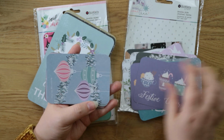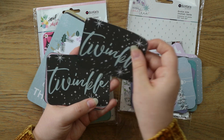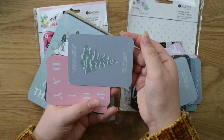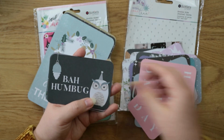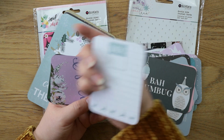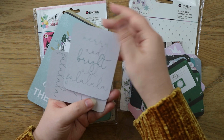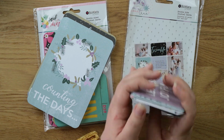That's really cute. I love that one. I really like the colours in here. Yeah, these are definitely Christmas, but really nice. And I think Project Life have rounded corners, don't they? So these are also rounded corners. Can't see any typos on these yet, which is good. I got all these when they were on offer as well. So they were even cheaper. About £2.50 a pack, which is very good for the amount you get. So those are all the 3x4 journal cards.